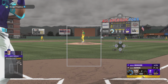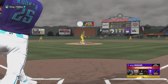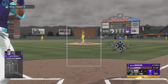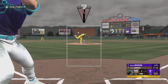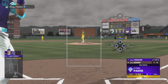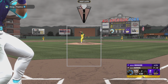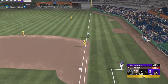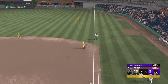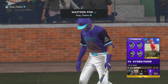Off the mark there. And it's 2-0. Swinging, a foul straight back. One down, base is empty. That's a ball low. Broken bat, and it's popped up. Hodges hauls it in for the out. And there are 2 down. 2 down, base is empty.